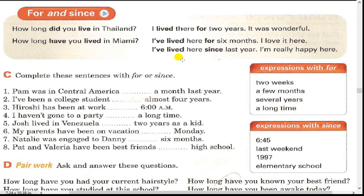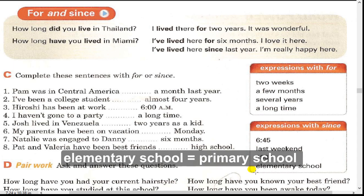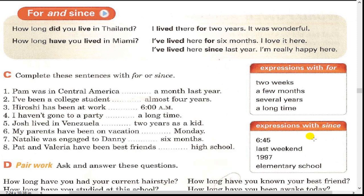Since. I've lived here since last year. Since I use in the present perfect: I have lived, he has lived. Has, have plus past participle. Since 6:45, since last weekend, since 1997, since elementary school. Elementary school, primary school. So after since, I know the beginning of time. Since plus the beginning of time.